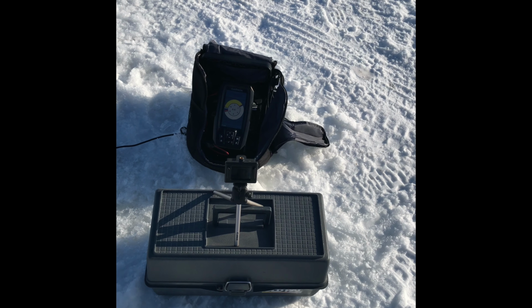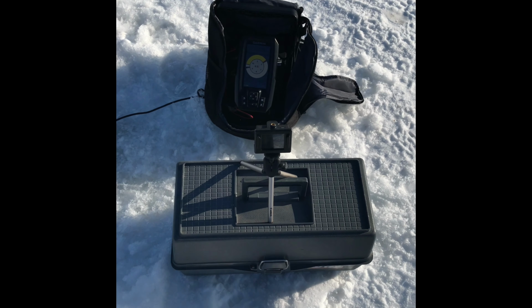I also bought a few different hooks, which I was gonna take them out, but now I got the camera sitting on there.